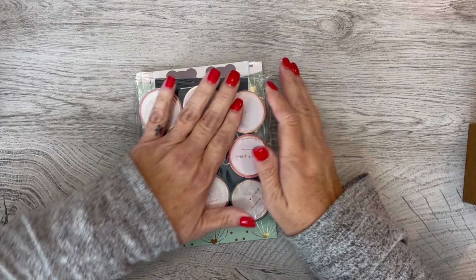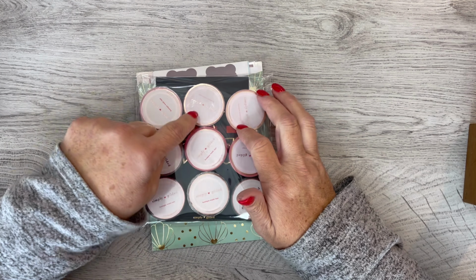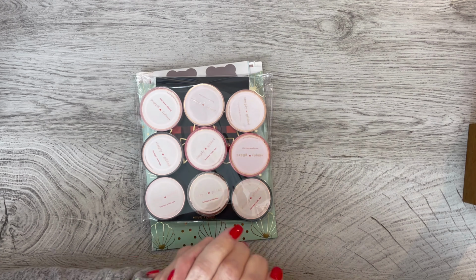So I also have an advent. I will be doing 3 advents this year, I believe. Now the Simply Gilded one is only a 12 day advent. And then I have a yarn advent and another sticker advent. So, oh, I'm excited.